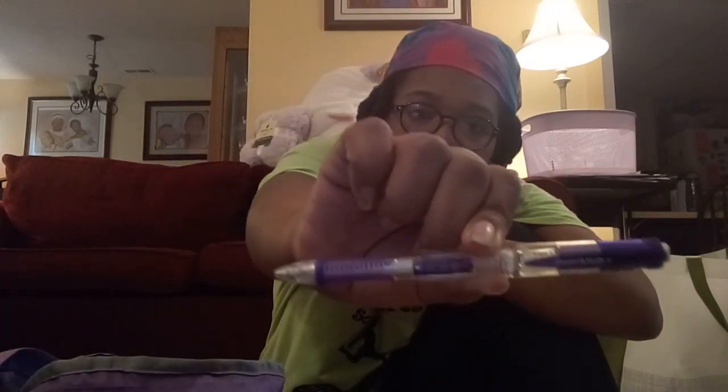Anyway, every year I get a new pack of these Paper Mate pencils. I always get the pink, purple, and teal pack. Those are my favorite pencils. I always start my year with the purple one and end up with the teal because I lose them, break them. And I do theater, like tech theater, a lot.